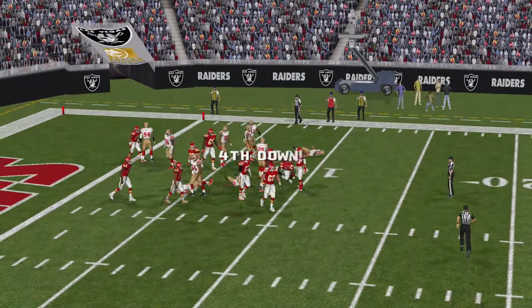What an interception. Great position by Thomas. And here's the thing. He's back there in his zone, and he's looking right at the quarterback's eye. When the quarterback let it go, he was all over it.